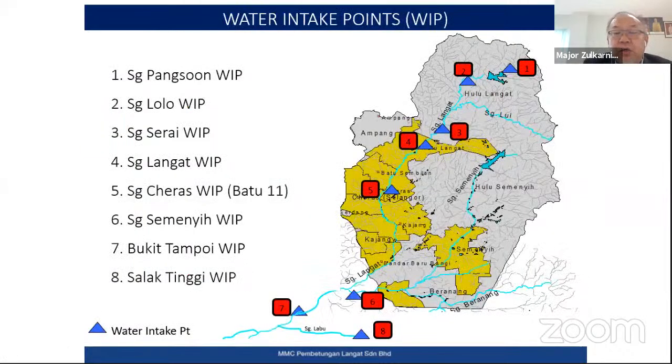Along this Langat River, there's a lot of water intake plants. These water intake plants serve most of the water supply to Wilayah Persekutuan, Kuala Lumpur. And then we are located down south. The catchment in Langat for our project is about 77 square kilometer. And downstream, after our discharge point, about 25 kilometer, we have another plant, Bukit Tampoi.